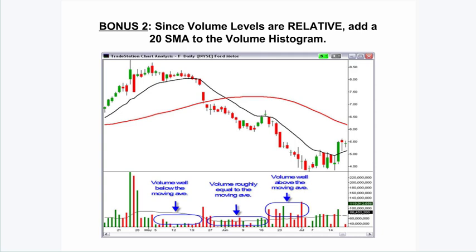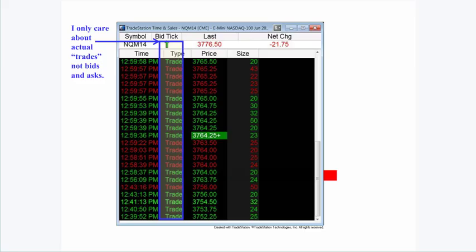And then when volume bars get well above the 20-period moving average, I consider that large volume. So it's a way of taking these little differences in the height of the volume bars and turning them from subjective to a more objective reading of them.